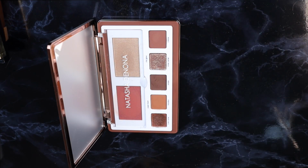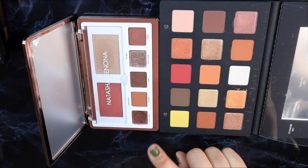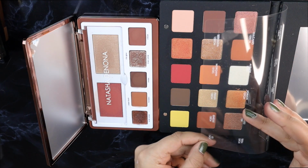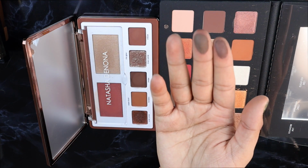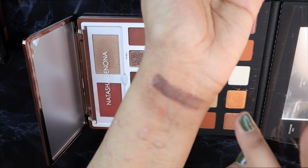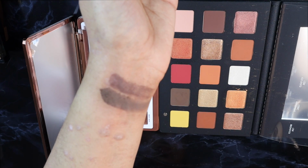One more that I want to look at before we go into Glam is the Sunset palette. But I think I thought of this just because of the warmth of these shadows. And I feel like maybe this smoke shade next to Igneous, which is this one here, those are kind of similar, but you can see Igneous has a little bit more of a depth to it. So let's swatch those. So there's the smoke shade from the Face Glam palette, and here's Igneous. Yeah, they're quite different. I will say Igneous has a lot more coolness to it than I thought it was going to.